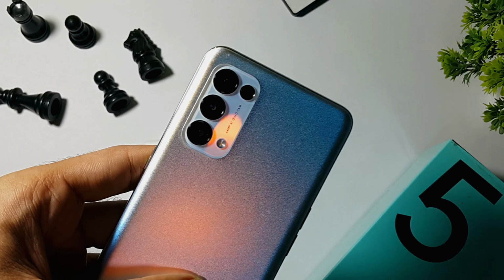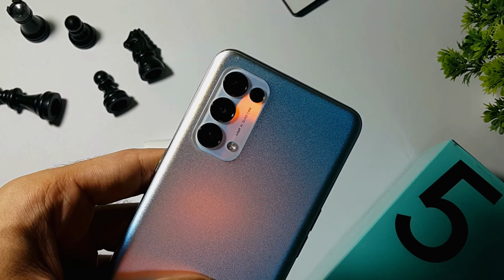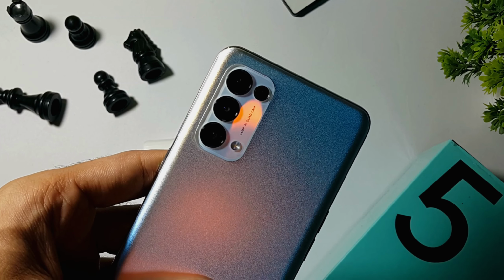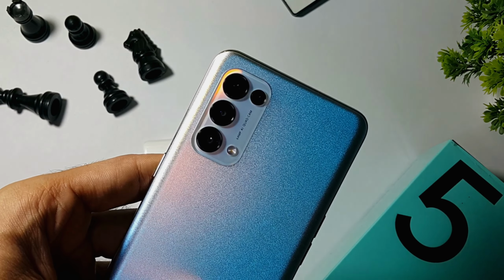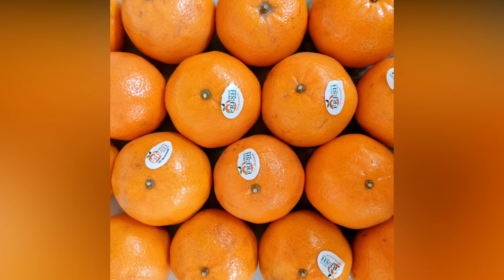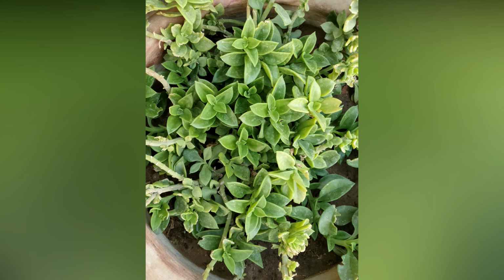The camera module houses a quad camera setup consisting of a 64MP main camera, an 8MP ultra wide, and 2MP and 2MP portrait and macro lenses respectively. The performance is excellent in bright conditions, as we can see plenty of details, great contrast, and accurate colors.